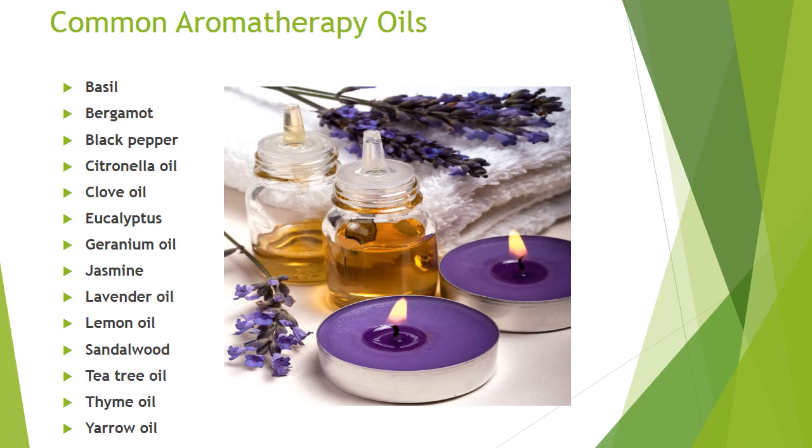Black pepper, it's commonly used for stimulating the circulation, muscular aches and pains and bruises. Citronella oil is a relative of lemongrass and is commonly used as an insect repellent. Clove oil, a topical analgesic or painkiller, commonly used for toothache. It's also used as an antispasmodic, and it also helps to prevent vomiting and nausea and prevents gas in the gut.